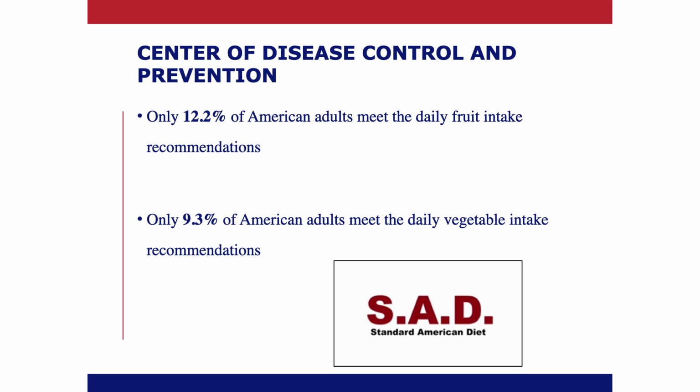According to the Centers for Disease Control, based on the Dietary Guidelines for Americans and the recommendations that we previously discussed, of the 1.5 to 2 cups of fruits a day and 2 to 3 cups of vegetables a day, only 12.2% of American adults meet the daily fruit intake recommendations, and only 9.3% of American adults meet the daily vegetable intake recommendations. It is evident that we have room for improvement when it comes to eating our fruits and vegetables.